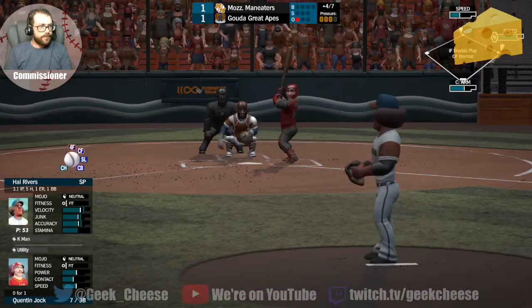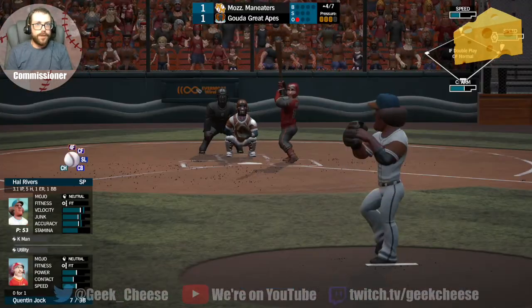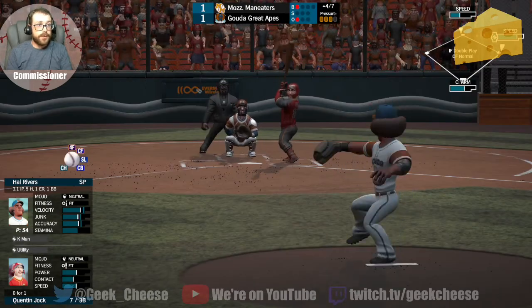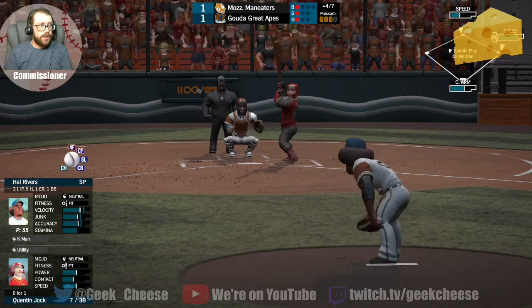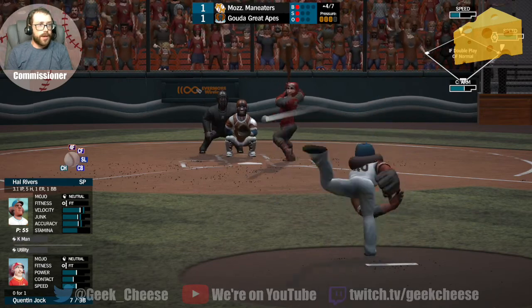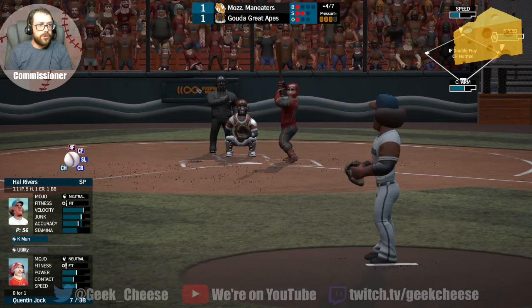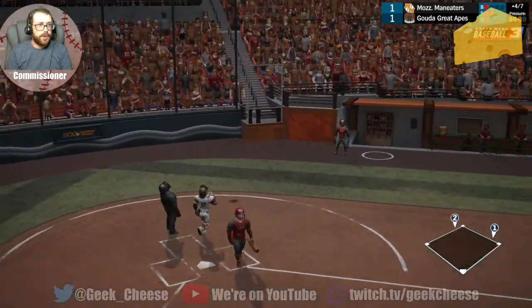Number 30. Here's Quentin Jock, 0 for 1. Speed on the base paths there, at first base at least. Maneaters. There's a little slider grooved in by Rivers. And gas on the outside, 1 and 2 to Jock. Popped up.